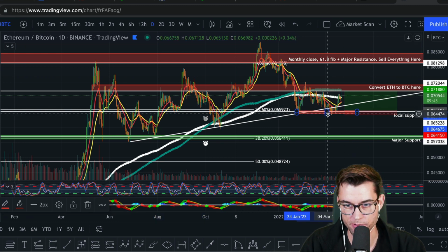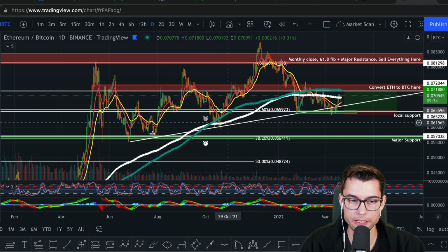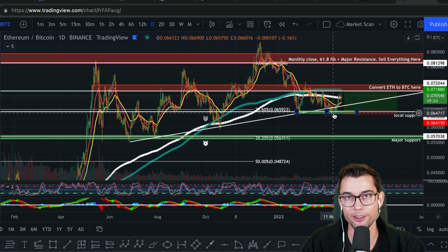I know this is red, but just pretend this is green, or at least I'll just do that. Should have stuck with this horizontal support. Horizontal is much more powerful than diagonal. Even though we did get so many taps of this diagonal, I really thought that alts were done for when we broke below here, got the retest, and then started falling down. I was like, okay, alts are done.